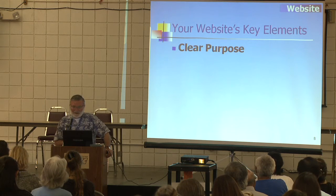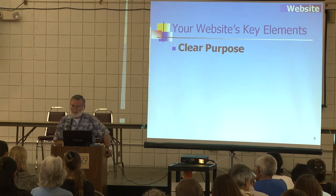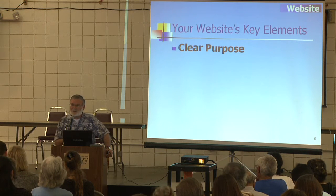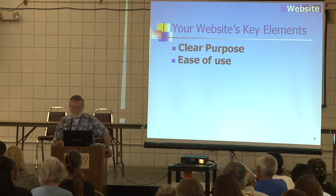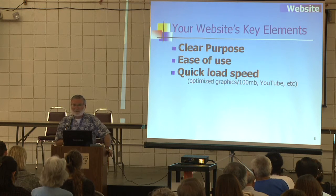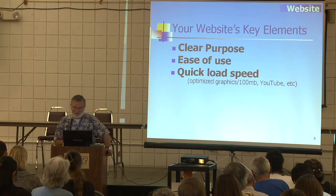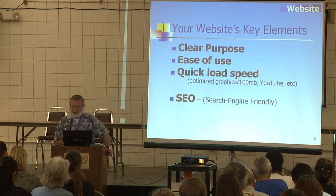Key elements of an effective website are having a clear purpose. What are you trying to accomplish with that website? You're not just trying to share information, but what do you want them to do? Easy to use. Quick load speed. You ever get to a website and it takes forever to load? Most people just can't stand that and will actually not stay on your site.